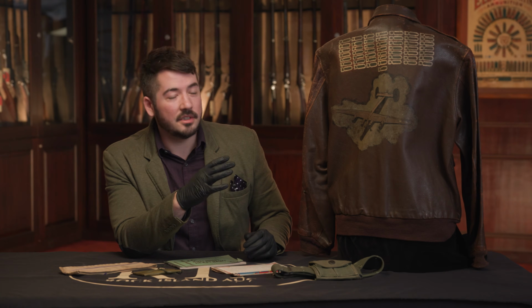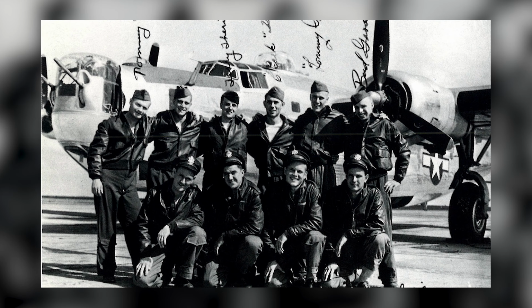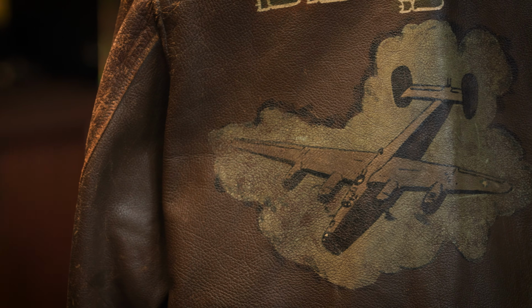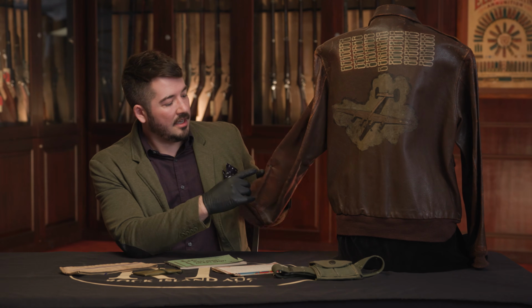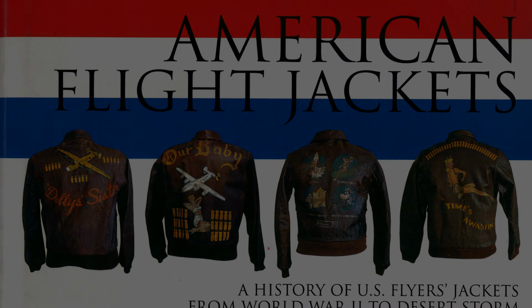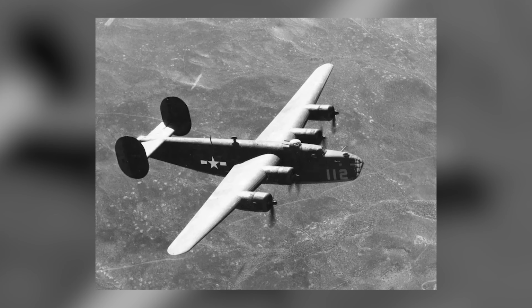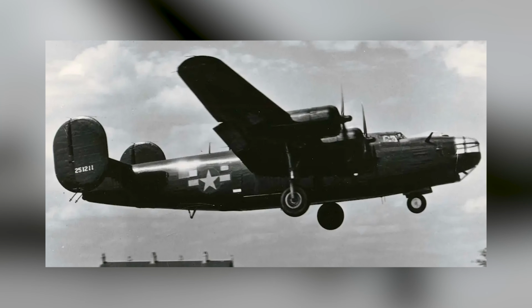Now, these missions, especially for the OSS, were incredibly dangerous, flying low. They had to deal with flak, enemy night fighters, and potentially capture or worse if they were shot down. This jacket that he was wearing on all these missions shows an excellent example of just how dangerous they could be, as the sleeve here has flak damage, which is documented in the book American Flight Jackets. All these bombs painted on the back signify a mission. Cravers went on to fly a multitude of missions throughout Europe, mostly combat missions, until about April 1945 and the end of the war.